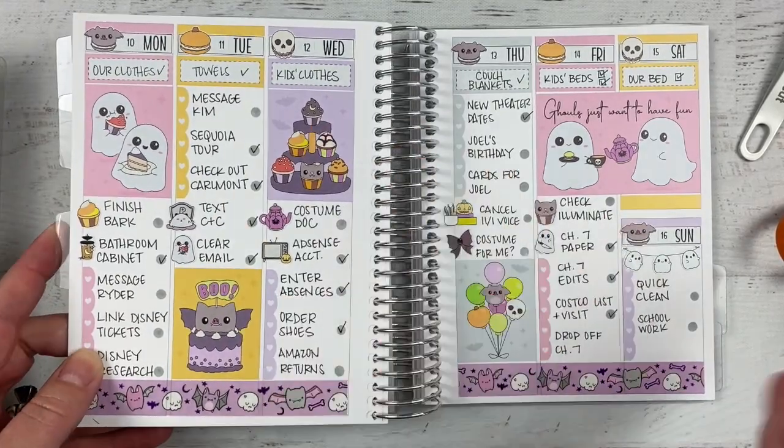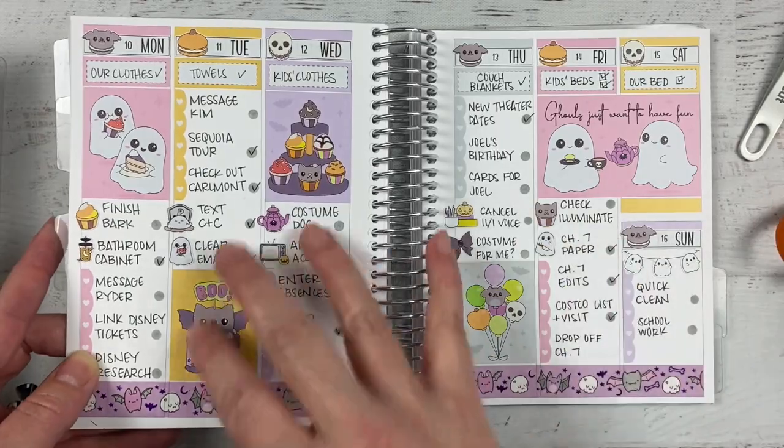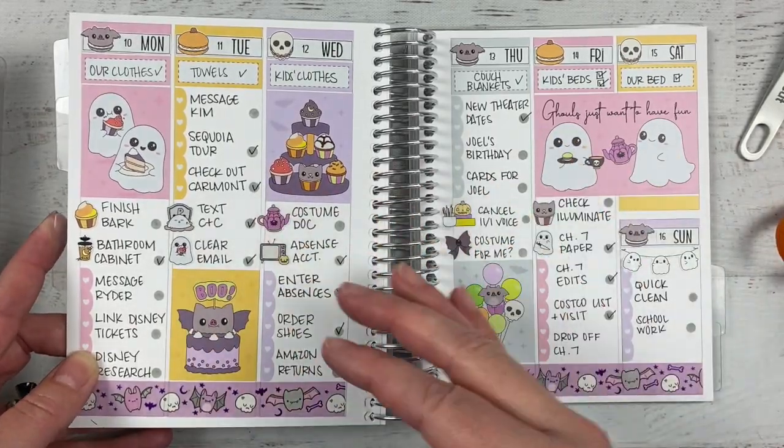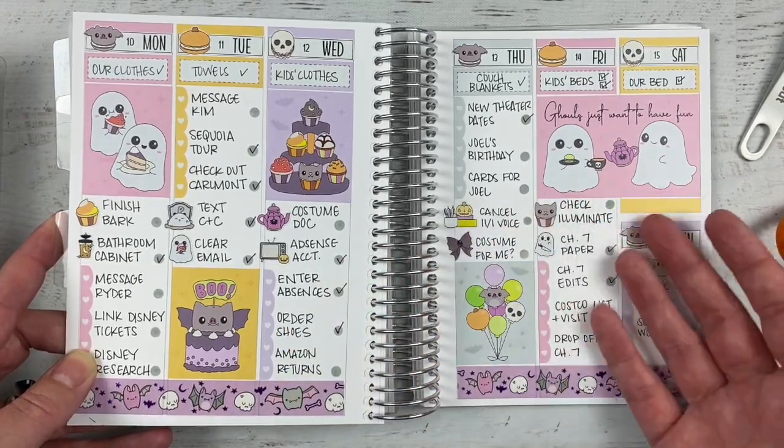You can see I've still got several things not checked off per usual. Do you guys do that? You transfer week to week? I feel like it's so silly because week after week after week, I'm writing the same things down, but then at least I remember that I still need to do them.